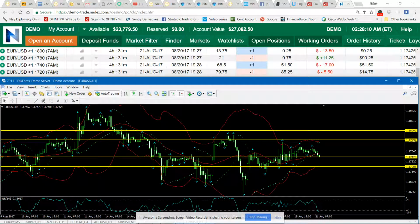So we have about 4 hours and 31 minutes to go. One thing I noticed right off the top with this setup is that you have a dead zone of 20 pips between 1740 and 1720. Also a dead zone between 1780 and 1800. You're looking at a dead zone in this area, that if price closes in the middle of these right here, well, you're going to lose both of those options. So automatically I see a problem with that.